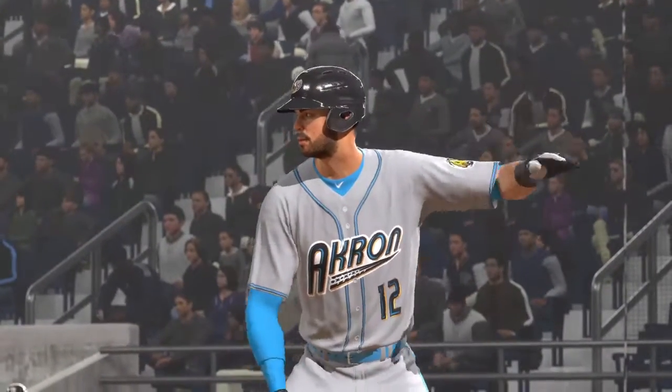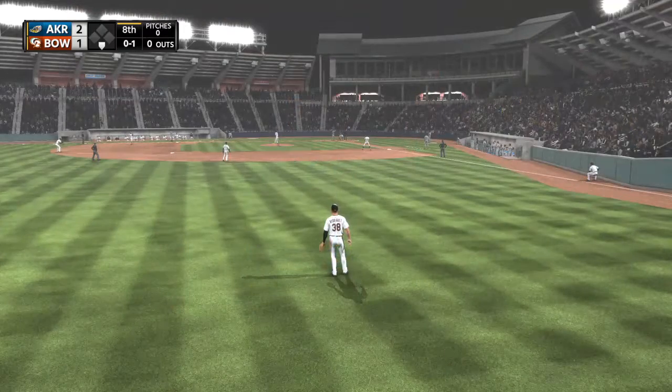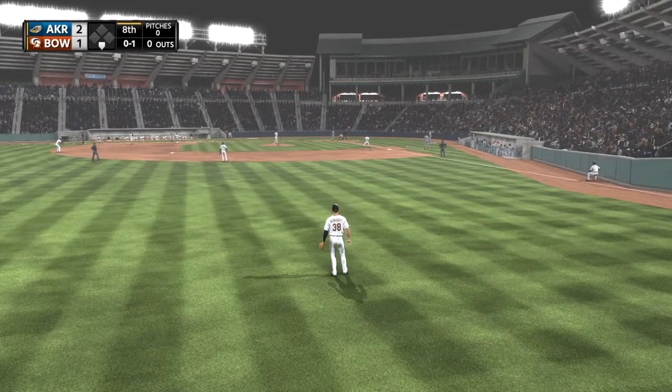Ready for another shot now, David McClendon. No hits in 3 tries so far. He's struck out once. McClendon.